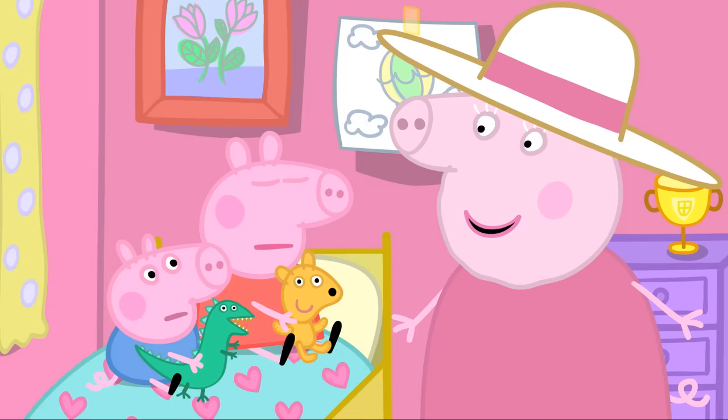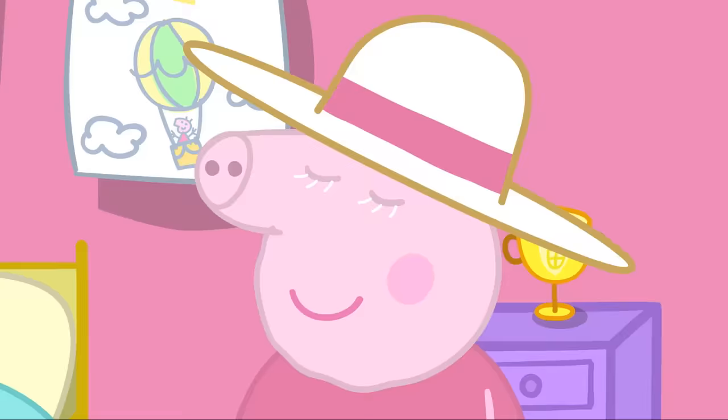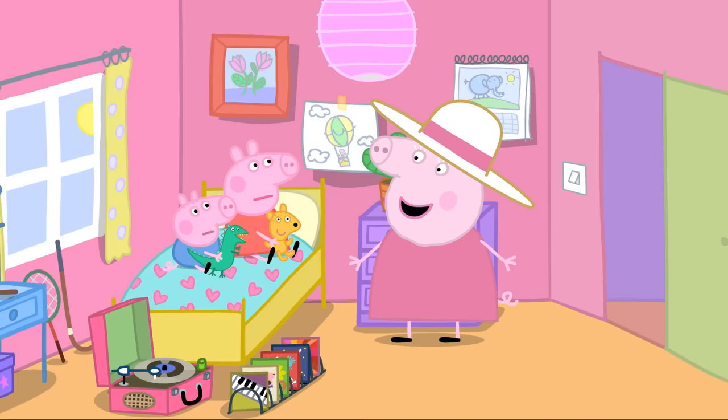Did Mummy bounce on the bed? Of course. But Mummy tells us not to bounce on the bed. When Mummy was a little piggy, she was cheeky, just like you. Was she? Yes. Now, let's go and see Grandpa Pig in the garden.